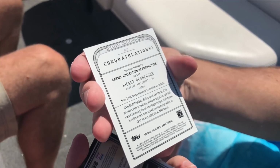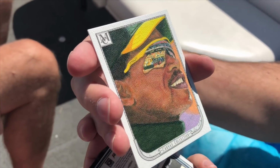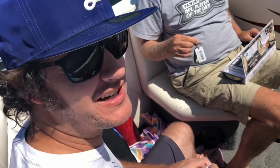That's pretty awesome. Let's see the front of that card again. Original artwork by Jamie Thomas. That's a beauty. It's pretty. Love the reflection in his Oakleys. Right? Very cool. One pack left right here.